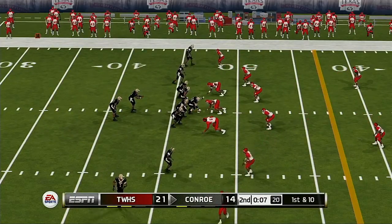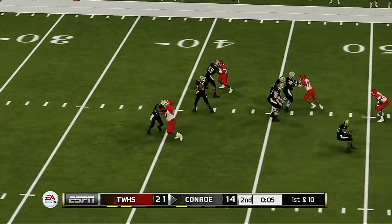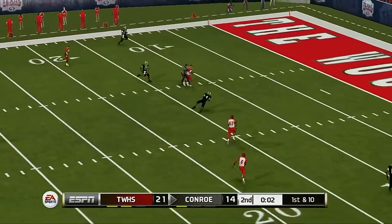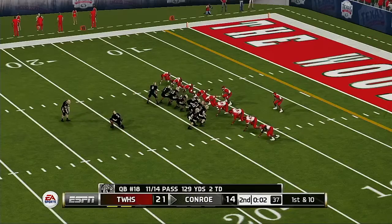This offensive coordinator's got to be feeling so good about the execution that he's seeing from his quarterback and his wide receiver. Because again, they put so much time into trying to put a plan together, and to be able to see that actually come into play makes you feel pretty good as a player.